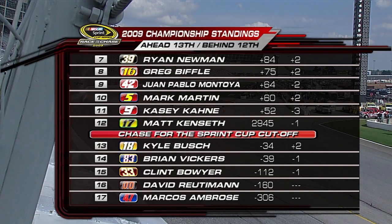Let's take a look at who is in and who is out right now. Flying Ryan Newman was fastest in the final practice session. Look for him as a threat to get another pole here. He is 84 points to the good. Kyle Busch is 34 to the bad right now, but that's not all that bad, because with a win at Bristol 2 weeks ago, Kyle Busch was able to move up 2 spots.